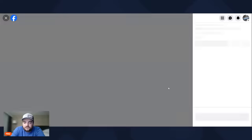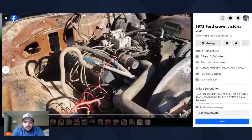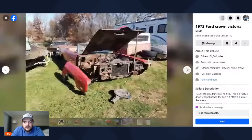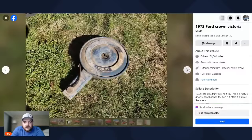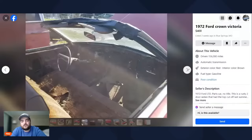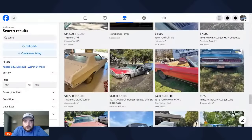Hey, look. Does this look familiar? Looky there. It's the convertible LTD, Mr. Doug Fitzpatrick. He's the one I traded that for that parts Mustang. And he used it for parts for his LTD convertible, a real one.